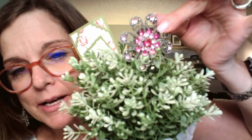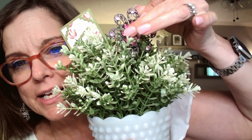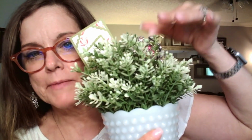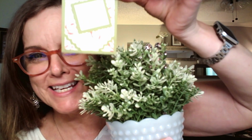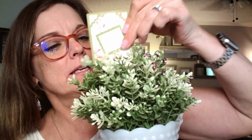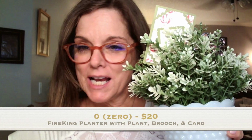This is about as crafty as I get, okay? This is a Fire King planter. You are going to get this little IKEA plant with this little brooch inside right here. Now, this is just a crafting brooch. If you want to wear it, that's great, but it has been repaired a little bit, so I don't know that you can see where it's been repaired. It's just the glue in the center one there. It's the way I received it. That's why it's a crafted item. And this right here is a little handmade card, not made by me, but it says, where flowers bloom, so does hope. So this little ensemble right here is going to be $20, and that is number 0.